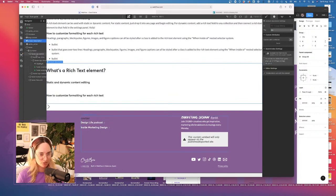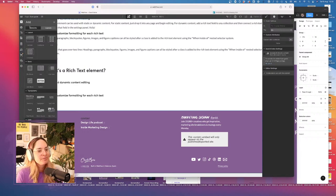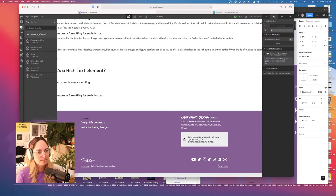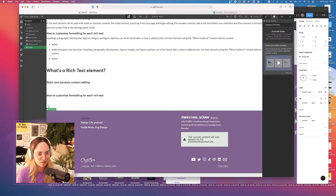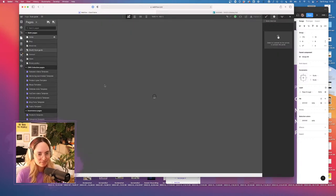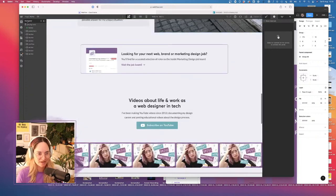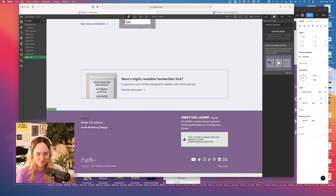Before I go much further with this, I want to check that I can make this whole footer into a symbol. Yes, I can. Good. I thought that was the case. I thought that Webflow now allowed symbols within a symbol. So now we might as well put this on our homepage, and then I can see it in situ, which would be nice.